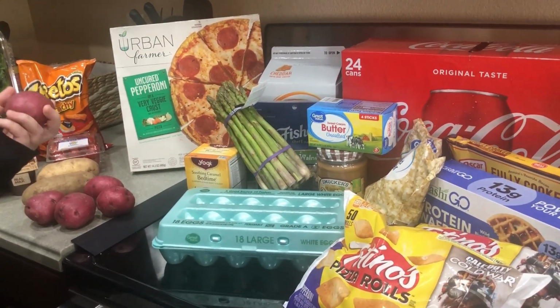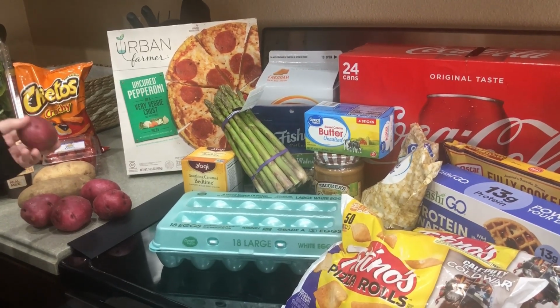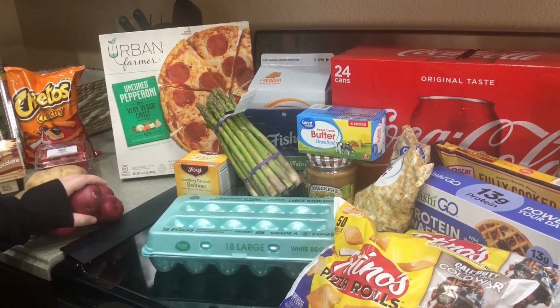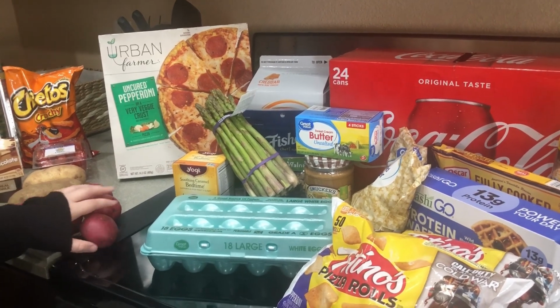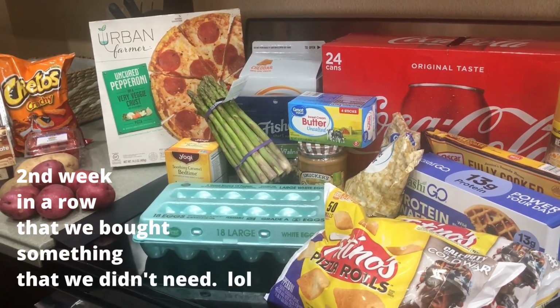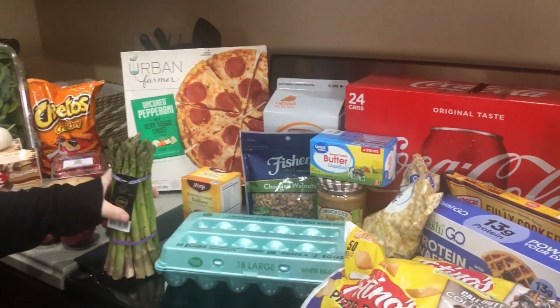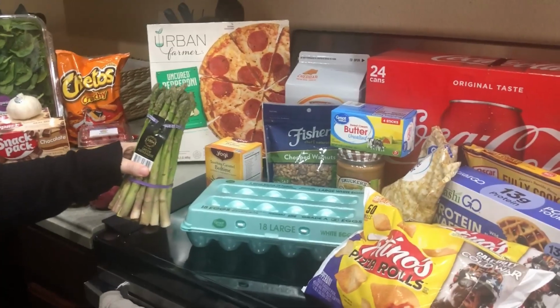What were these for? They're going to be with the asparagus. We already had those, didn't we? Because we thought we were going to get asparagus and have it last week. Okay, well, we have extra potatoes. And the asparagus, we were able to find the asparagus this week.